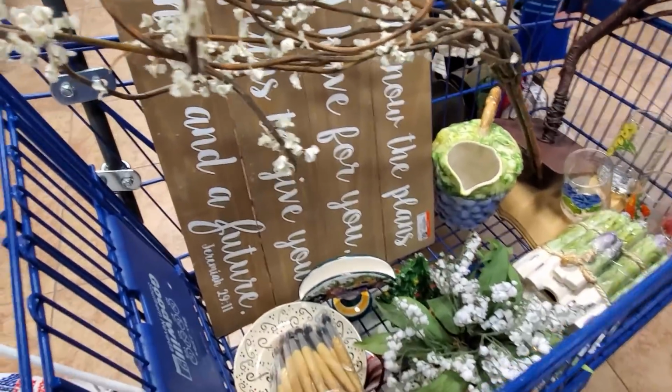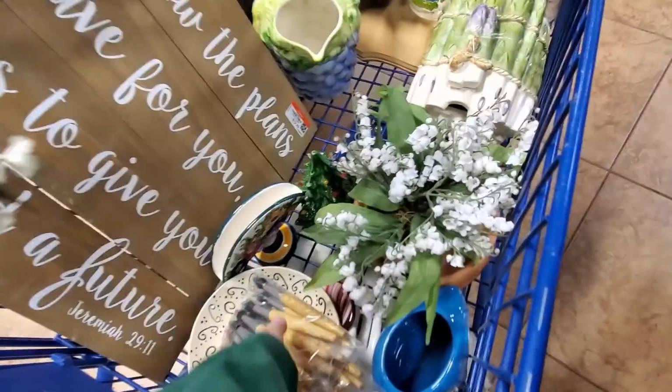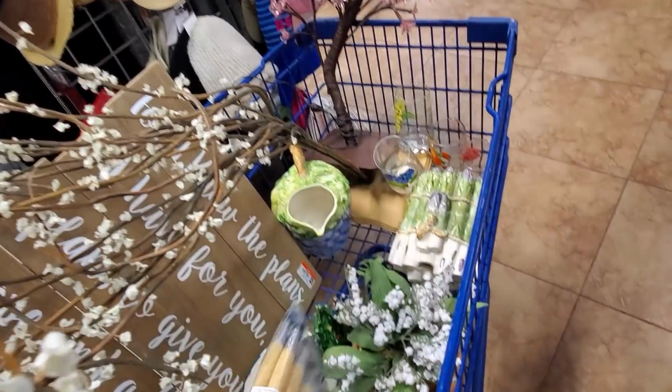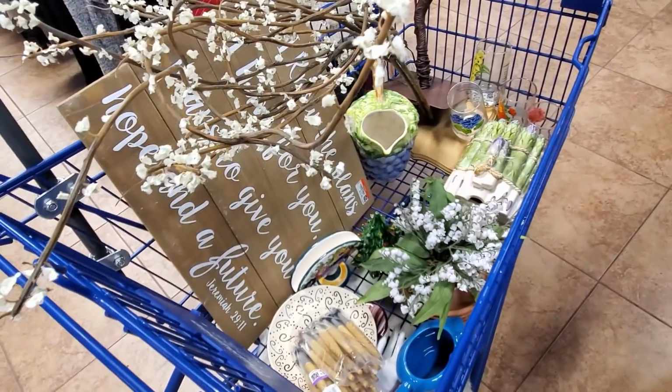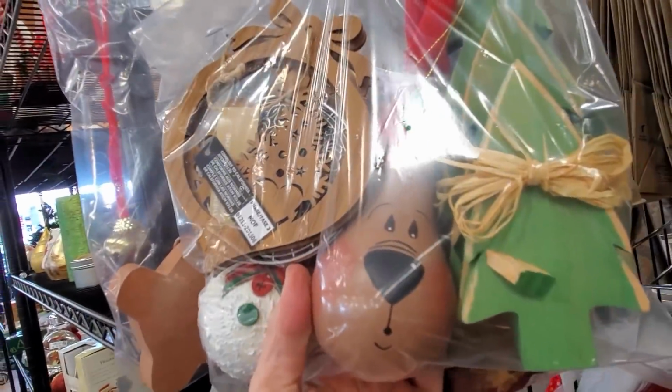So here's my cart. You can see I've got stuff for me. I got the trees and the plants, and I found these pens. And yes, most of these are going in a certain little girl's stocking. She scored on this trip, let me tell you.